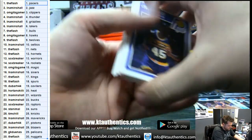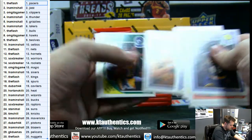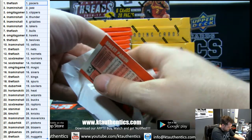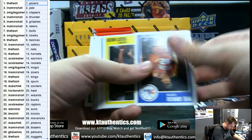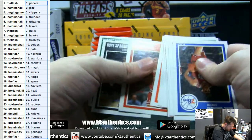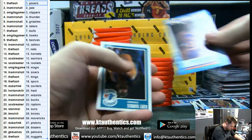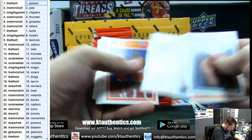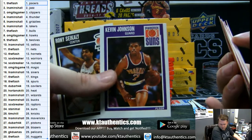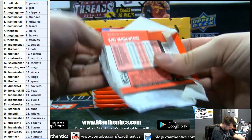Chris Mullin. Autofacts were impossible. Dale Ellis. John Paxson, Ronnie Sparrow. Dell Curry's a Pacer in this. Patrick Ewing, All-Star sticker. Reggie, Scotty. Rodman. See, this is why those cards are so hard to grade. Kevin Johnson with the top cut off. We've seen it twice this week.